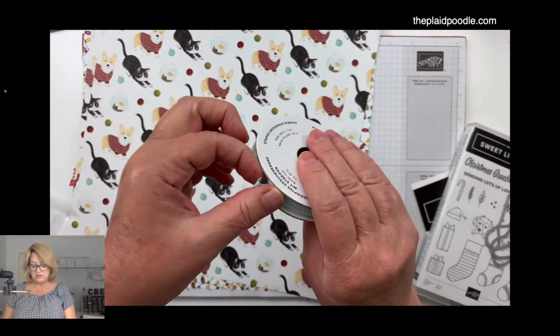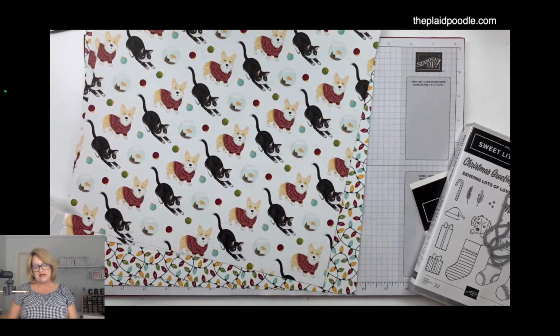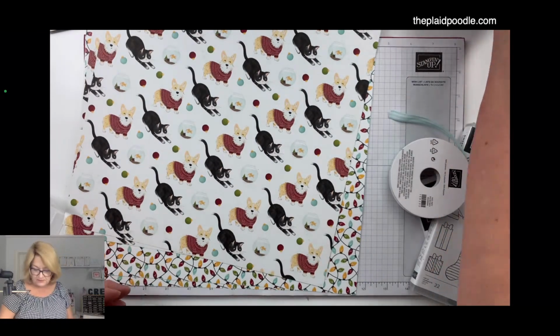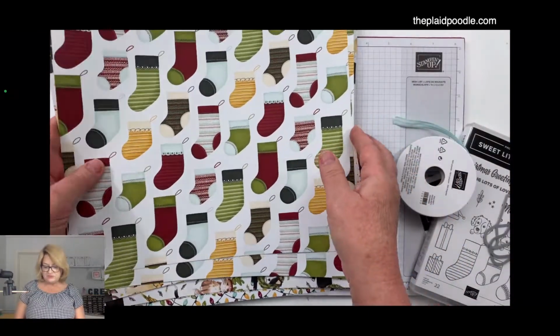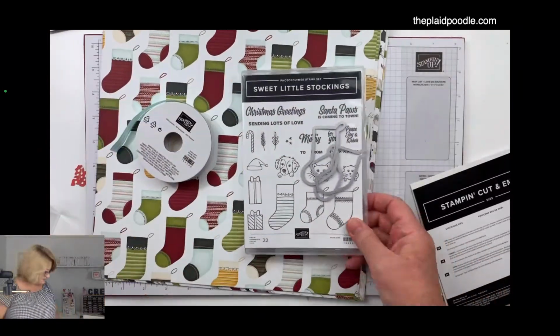paper. It goes with the blue. So it's a little non-traditional nod there at the holidays if you don't want to stick with the normal red and green.